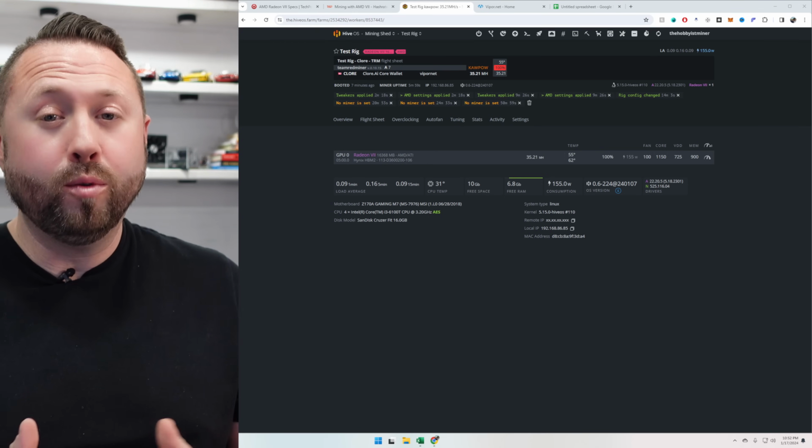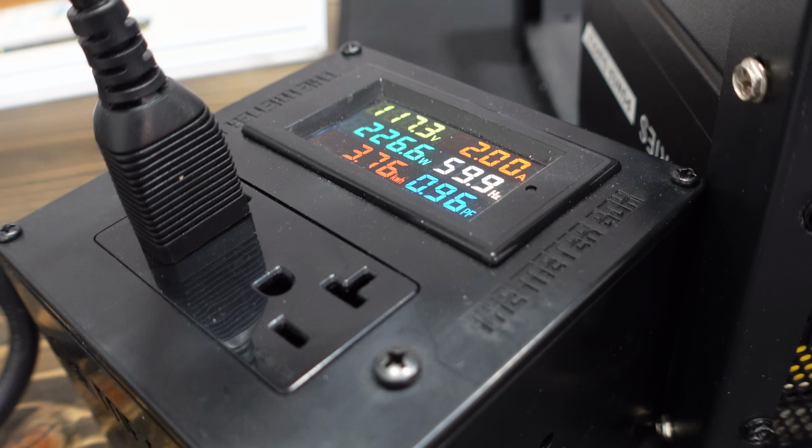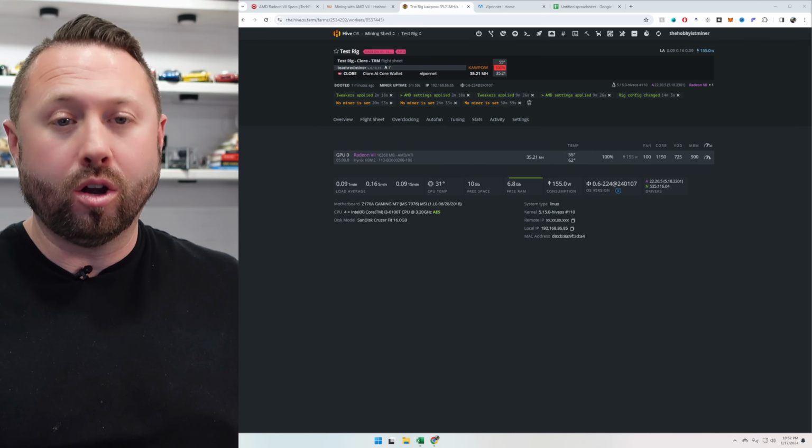All right, it's been a few minutes and take a look, with our overclock settings in, we've lost about 8 mega hash, going from 43.39 to 35.21. But look at the watt difference. Now our watts are at 155, at least that's what it says in the software. Taking a look at our meter box right now, we're about 225. So minusing out our rig, we're about 200.